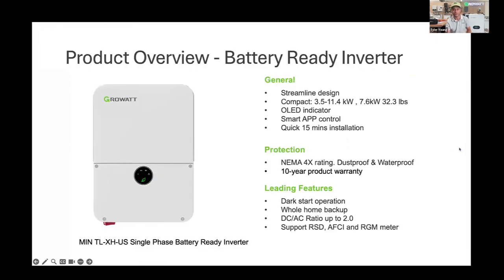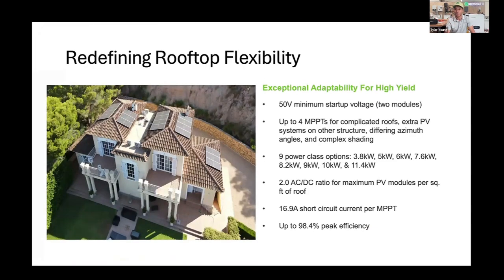Our MIN inverter is a streamlined design. We have multiple power ratings from 3.5 to 11.4 kilowatts. They're very lightweight. Installers like them, very easy to install in roughly 15 minutes, sometimes less even. And the commissioning takes about 15 minutes as well. They're dustproof, waterproof, outdoor rating with a 10-year warranty. And of course, the MIN does whole home and partial home backup as well.